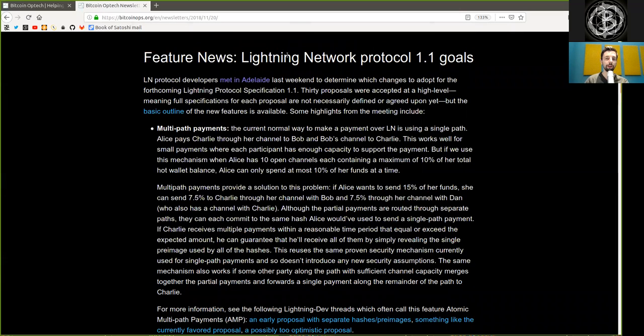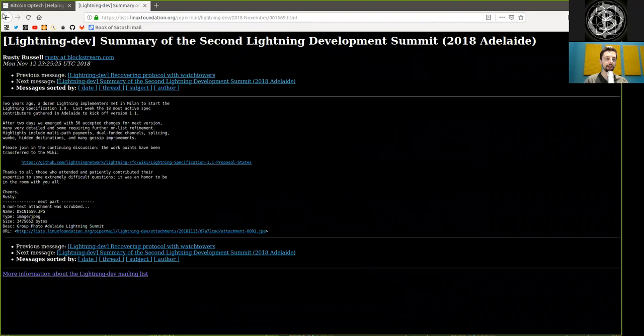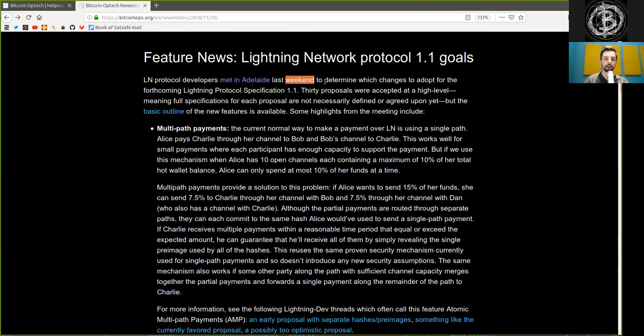Feature news: the Lightning Network Protocol 1.1 goals. Lightning Network Protocol developers met in Adelaide last weekend to determine which changes to adopt for the forthcoming Lightning Protocol Specification 1.1. 30 proposals were accepted at a high level, meaning full specification of each protocol is not necessarily defined or agreed upon yet, but the basic outline of new features is available.